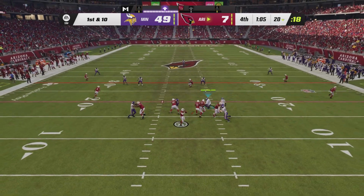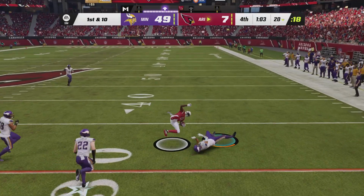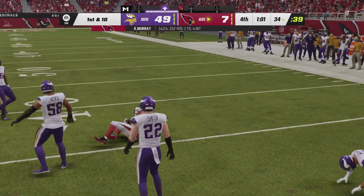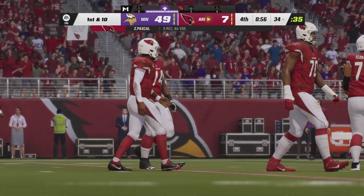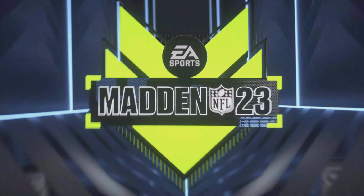On 1st and 10, here's Murray. That's into the hands of Pascal. And he'll be corralled right around the 34. First play of the drive going for 14 and also going for a first down.